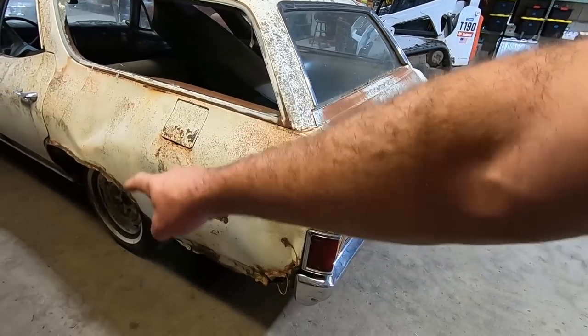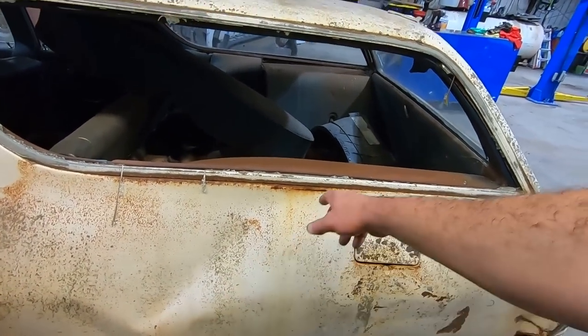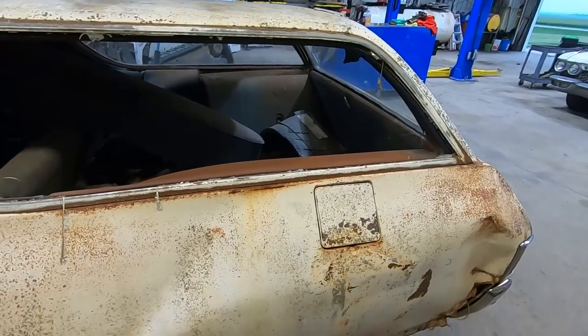This quarter panel is real whammied up. Something fell on it there. I wonder if that's what got the glass. Who knows?